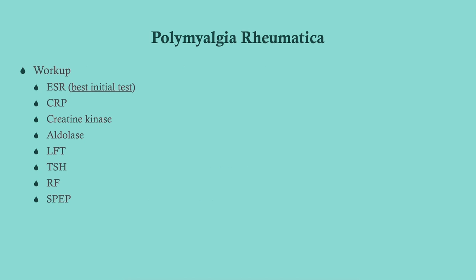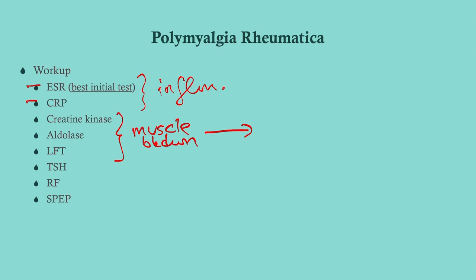So what do we do for our workup? Well, we're going to get a SED rate, we're going to get a CRP. These are looking for inflammation. We would expect these to be positive, certainly in an inflammatory pain disorder like polymyalgia rheumatica. Creatine kinase, aldolase, and LFTs. These look for muscle breakdown. This, if it's positive, would suggest polymyositis or dermatomyositis.